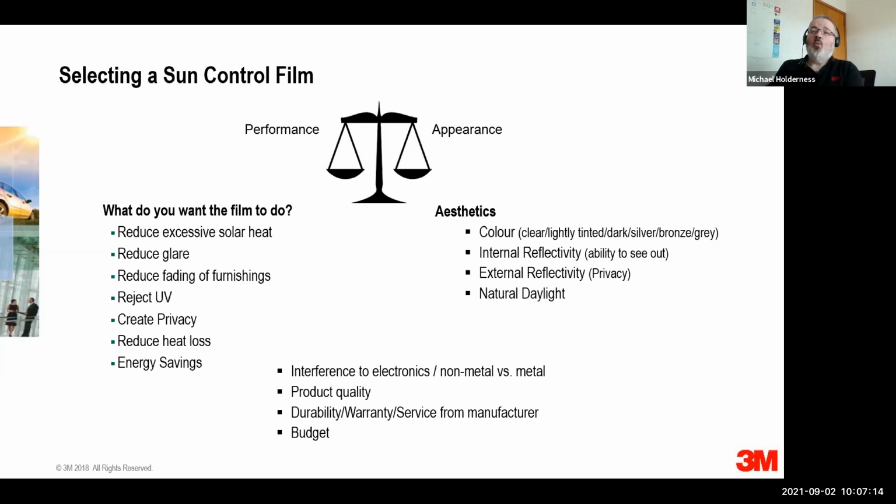So you're going to have to weigh up with them between performance and appearance. Performance on this side: what do they need the film to do? Have they got a heat problem, so they want to reduce the heat coming through the windows? Is it a glare problem? Are they worried about the amount of light coming into the room? Is it fading? Are they concerned about the furniture or the carpets being faded by the sunlight? Are they simply looking for UV rejection? Are they looking for privacy from the neighbors?